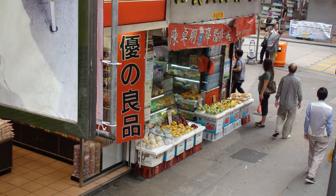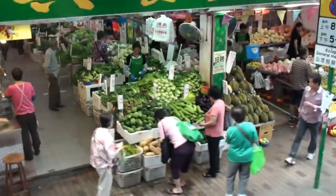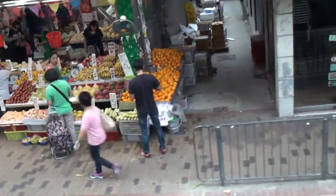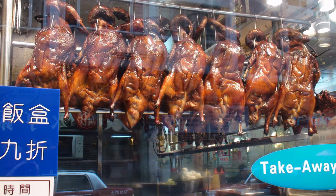The next morning, some of us took a little bus trip in Hong Kong and saw many of the people bustling about on a Sunday morning. Lots of nice fruit stands. The Peking duck dinner we had the night before was delicious, but you can also get Peking duck as a takeaway.